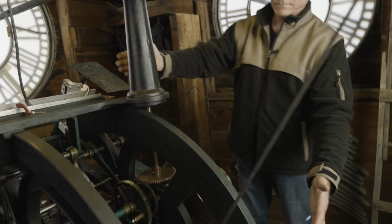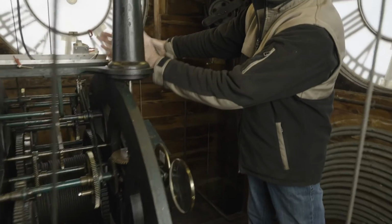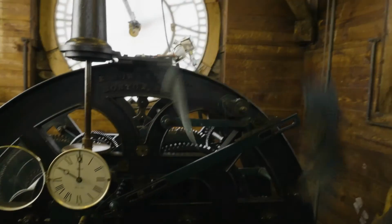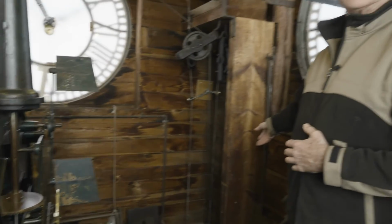The way this clock is designed, it's mechanical, of course. There's 2 sides to it. This side of it powers the clock. This side of it powers the bell ringing. Both of them are powered by weights. They travel down a chute at the northeast corner of the theater, and it takes about 8 days for them to travel all the way down.